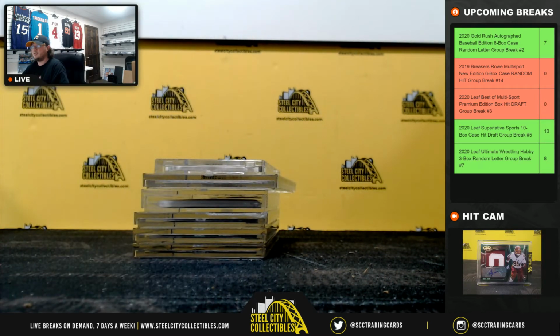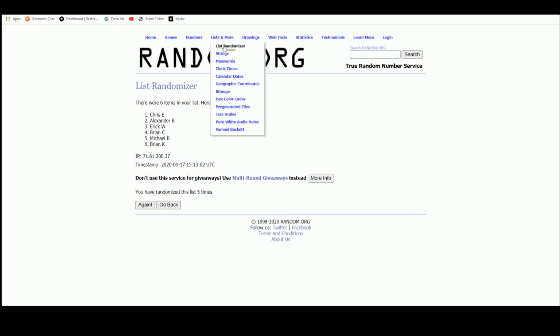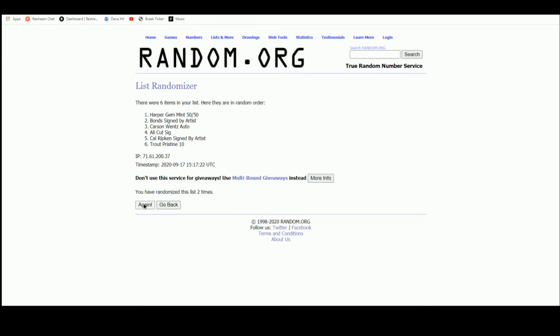Let's go ahead and jump over here. We'll randomize those five times. And five. Got the Trout up top, the Ali on bottom.